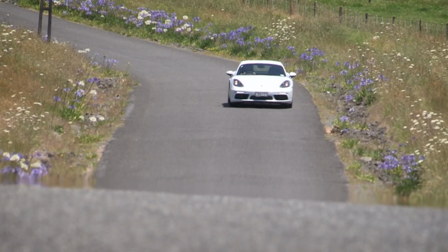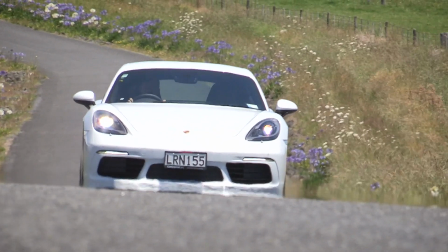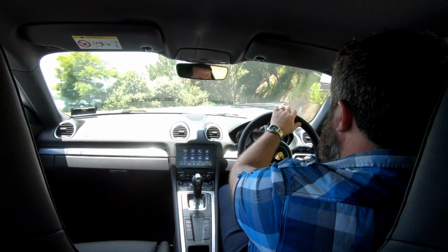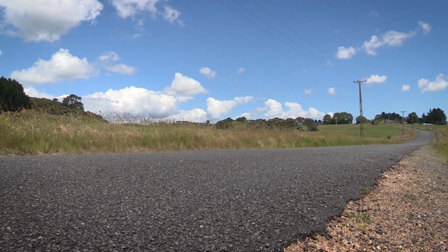The Cayman has become a real driver's car. It really has. It's got that low centre of gravity and that much more equal weight distribution as well. Again, with the aggressive looks on the exterior, the sports seating and the sports setup inside the cabin, you've got a car that is very much a driver's car and very much in the manner of Porsche driver's cars, mid-mounted engine driver's cars of old.